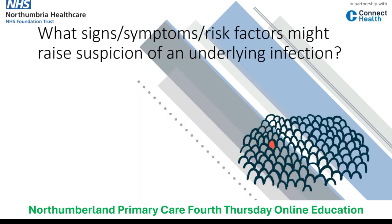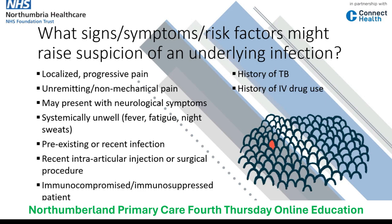Infection, it's quite rare you'll come across these in your career, a spinal infection. Localized progressive pain. They'll have some risk factors, so history of TB, IV drug use. They may already be immunocompromised. So when you've got a patient that presents with a backdrop of that history and unremitting back pain, it just looks a little bit unusual. Keeping infection in your mind as a differential is an important red flag to consider.